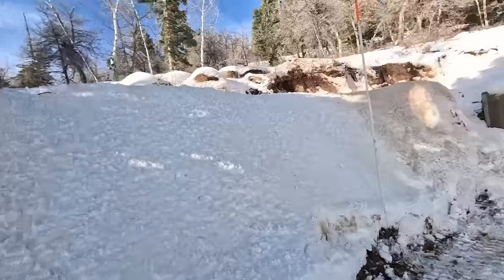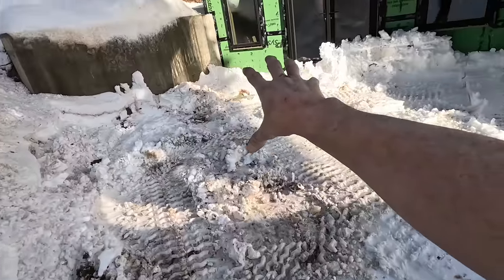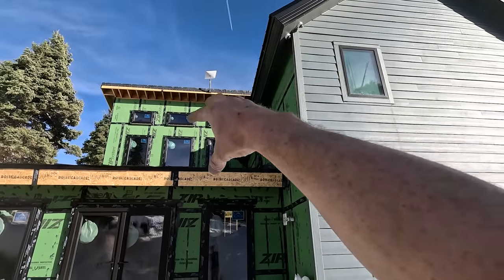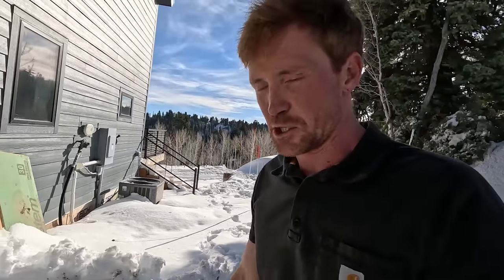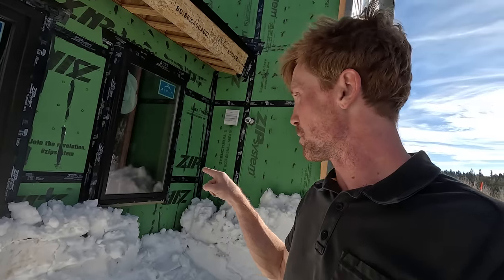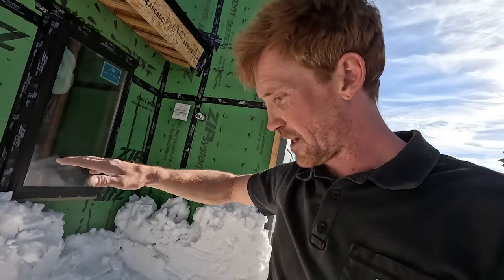Compared to what was just here, this is amazing. I was able to basically plow this entire section, get up here, knock down those giant mounds. This over here is huge because all the snow off the main roof builds up right here. It all sloughs down right there, and then I've got to be able to hit that with the snow blower. There is still an issue, and that is that I can't really get super close to the building because the snow blower will damage the door or the window. So I can get about this close, and then we'll have to take a shovel to knock the stuff away from the building and flatten it down.